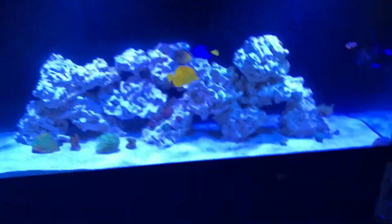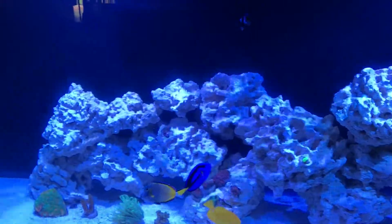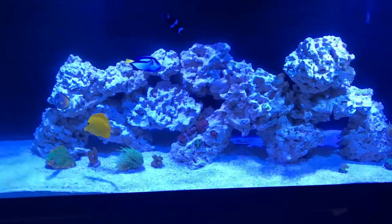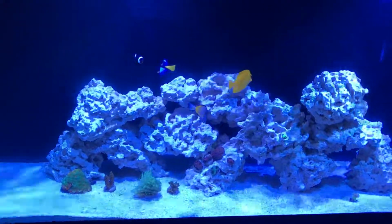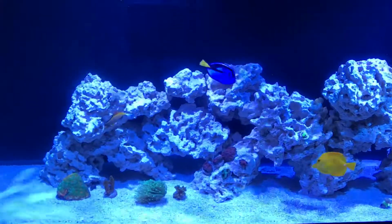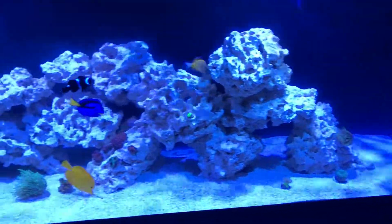Another thing I'm sure had an effect on the algae bloom was adding the two tangs, the yellow and the blue hippo tang, into this new established tank. So I know that my rockwork itself didn't have enough bacteria living on it yet to be able to handle the bio load. So that's another reason why I'm sure I started getting algae issues. So once all that develops, I will start reducing the actual carbon dosing, and hopefully that doesn't cause a negative effect here on my tank.